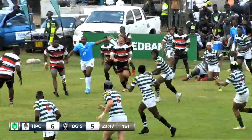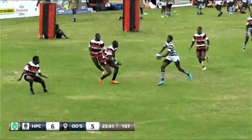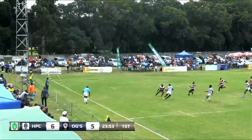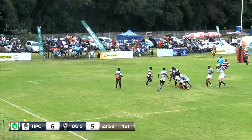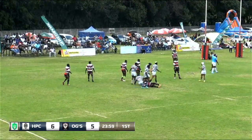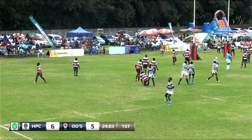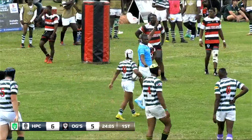Very nice passage of play here from the HPC under-20s. They've gone like 40 meters upfield, interchanging passes. Long pass there to Nakairo, ships it out to the left. He should have gone on the outside, but he decided to cut back into traffic. But they're playing under penalty advantage. That is some good rugby that they've played. From deep in their own half, look where they are now. Not a single kick. I love that rugby.